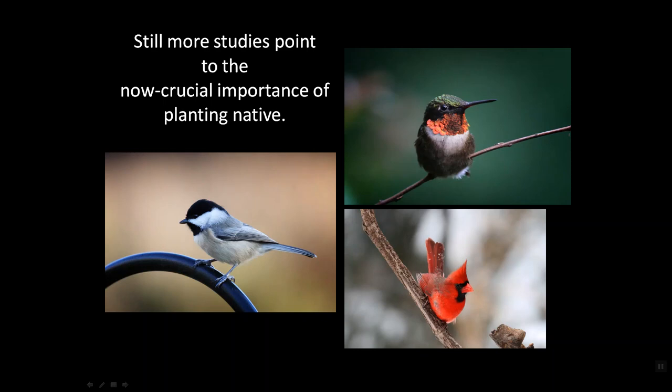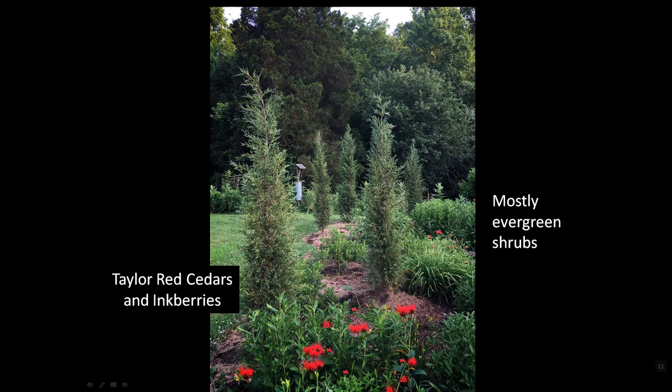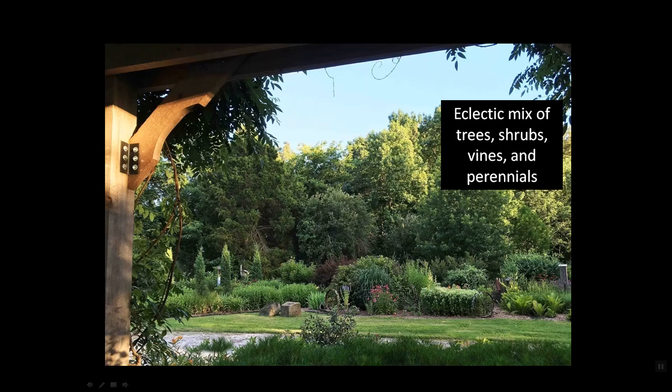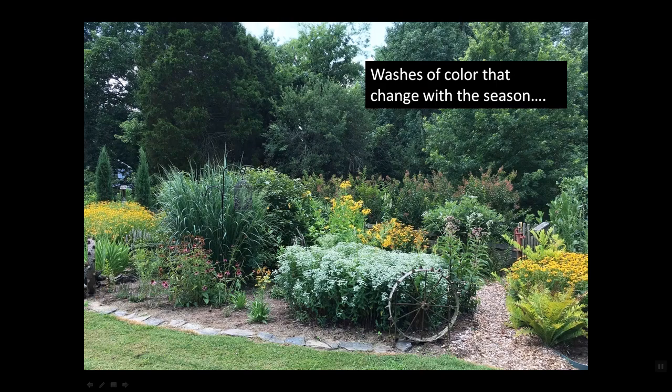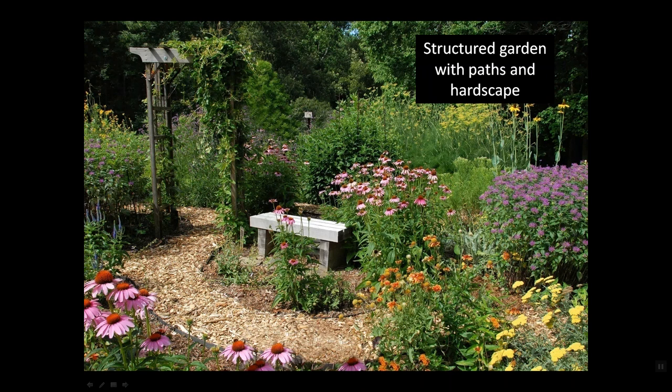And so, given that, and you want to do something to make your yard native, what's that native garden going to look like? Well, you know what? They're as diverse as those of us who plant them and take care of them. It can be anything from mostly evergreen shrubs that need very little tending, but we're talking native evergreens. It can be an array of native flowers that produce basically a cottage garden. It can be such a great mix of shrubs and vines and perennials, depending on your space, depending on your time, depending on your interests, and depending on actually the composition of the soil and the environment in your yard. And so native can look terrific, but it is a matter of choosing the right plants for the right place in the right conditions.